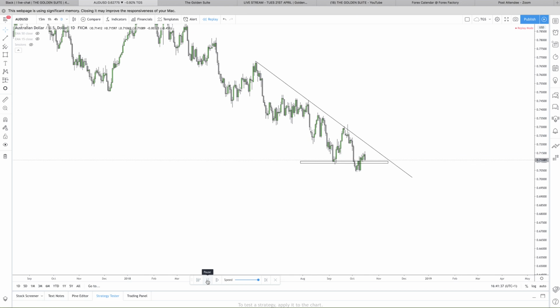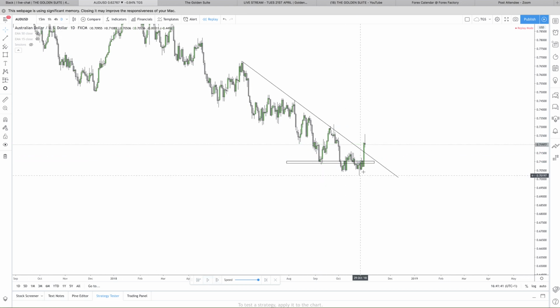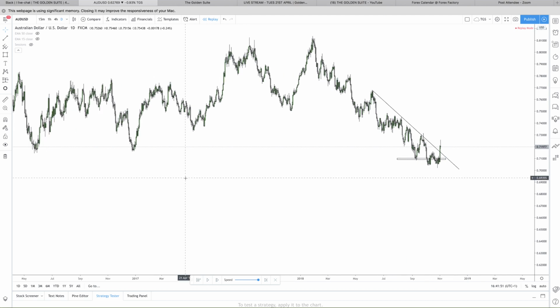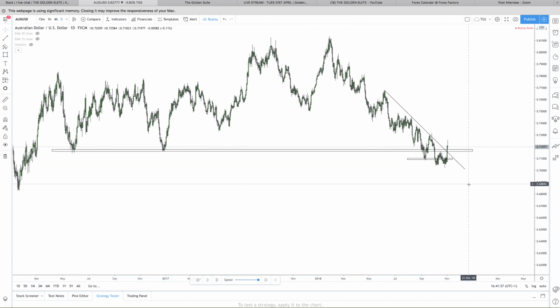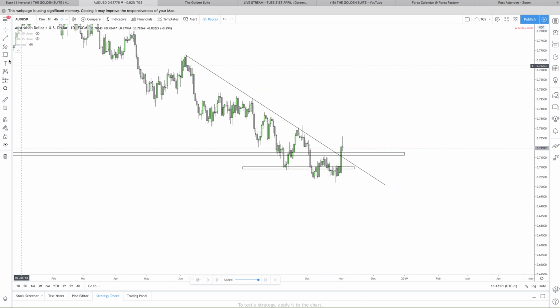Let's take a look. Finding some support now. Double tap, right? See double bottom. 1, 2. Finding some support. Let's see where this level is. Let's mark this back on. Trying to break out now. This could be quite interesting. Could be going back the other way.